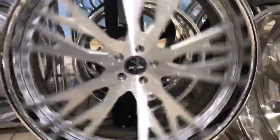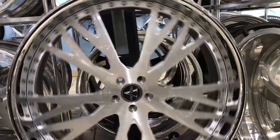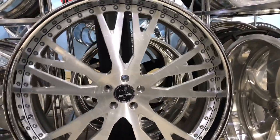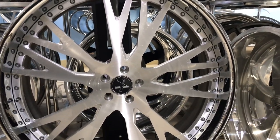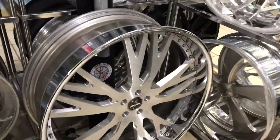This bad boy kills right here. Brushed face, chrome lip, three-piece, Vellano VKT. Stay tuned, we're gonna bolt it up in the next few days.